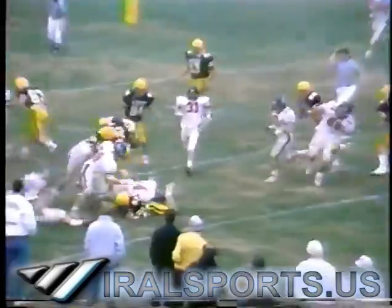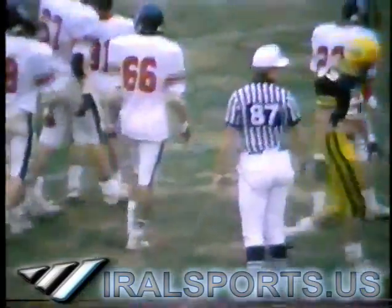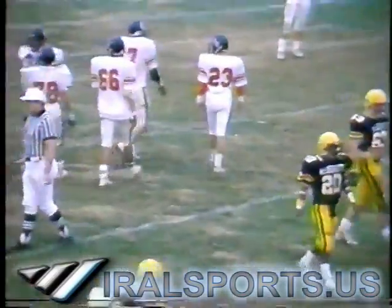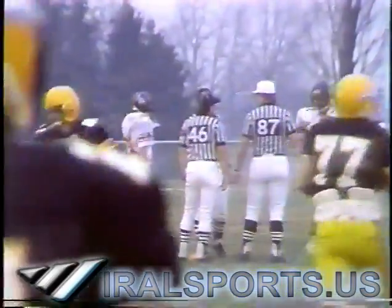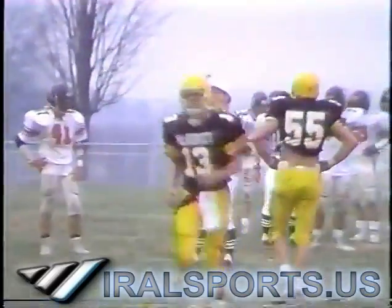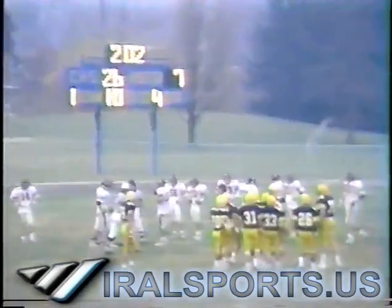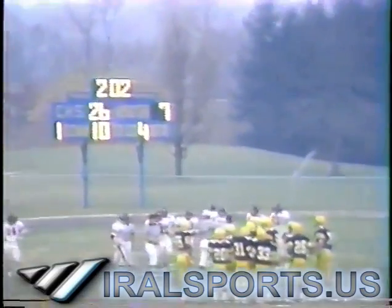Delzingaro again on the pitch. This time, there's penalty flags all over the place as they get him high. Most likely, it will be a face mask against Archbishop Ryan. Now, he wrote him down and looked like by a face mask, it appeared. The flag went as soon as the defender caught Delzingaro. Let's see, it's personal foul. Yeah, that's face mask. So that'll be a half the distance penalty.